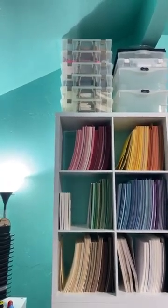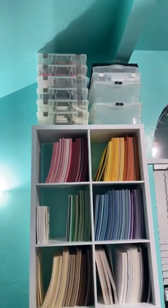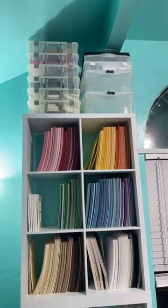Some little things that I put in gift bags, goodie bags, some candy, and some empty containers. Some stuff I use for some craft shows.